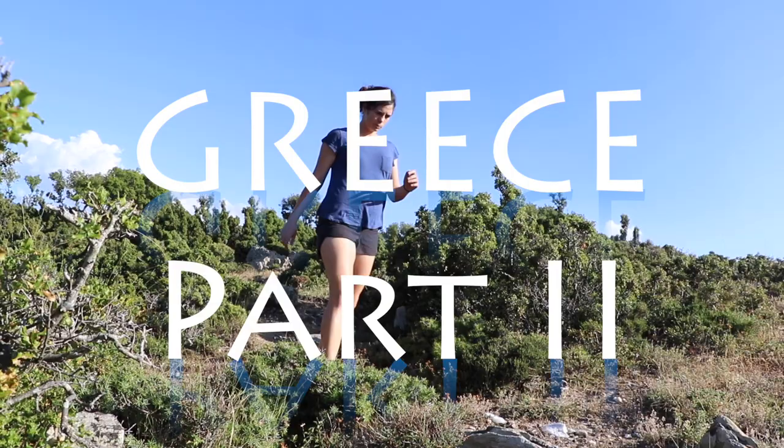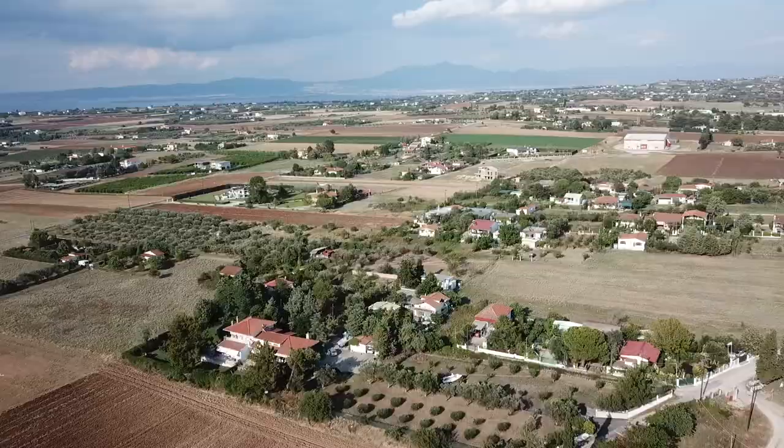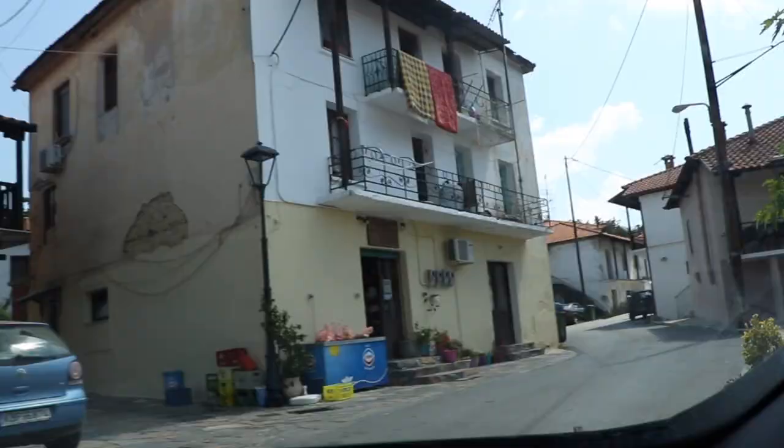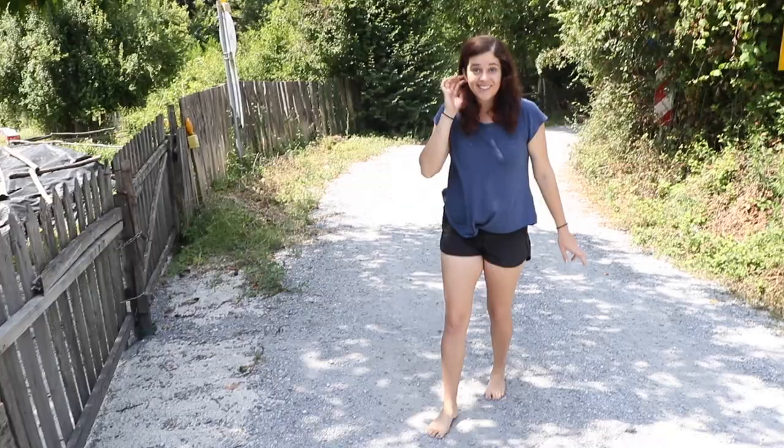As you know, I'm Amy Wild. Let's dive into part two of my Greek adventure. This village is called Varvara. This looks like a Caspian whipsnake.